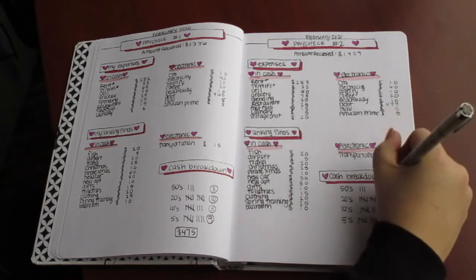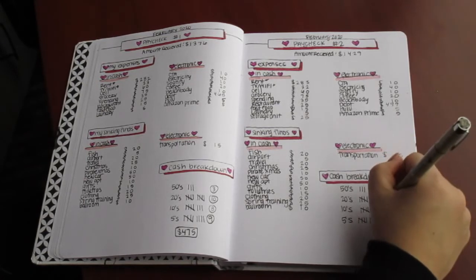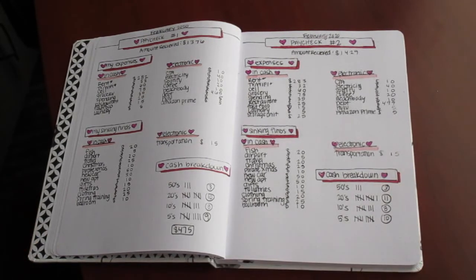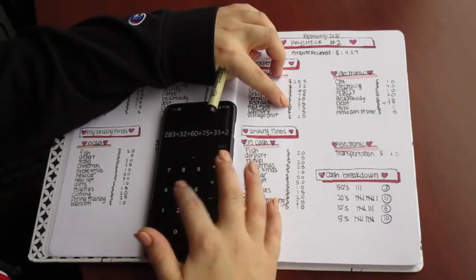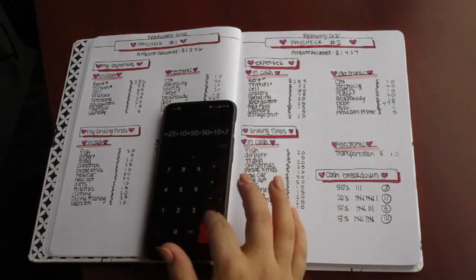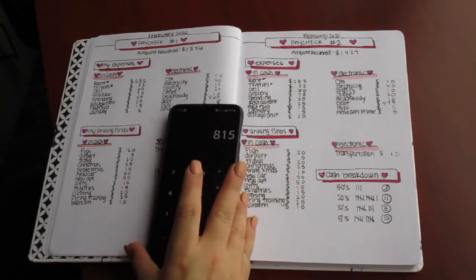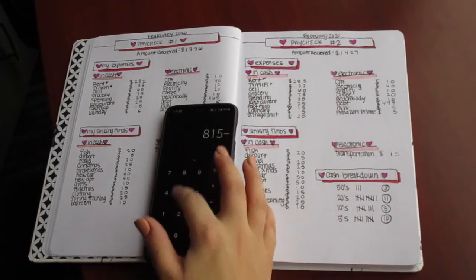Okay, so now I'm going to say, let's see, 3 50s, 11 20s, 8 10s, and 10 5s. Let me add those up really quick. So I have total in my cash line, I have 815. Now, as I mentioned, rent and TV Wi-Fi are not going to be taken out of the bank. They're not in this breakdown. So I'm going to subtract those two from my number.